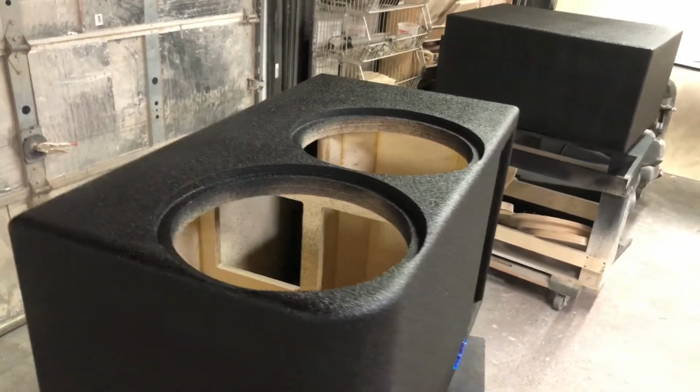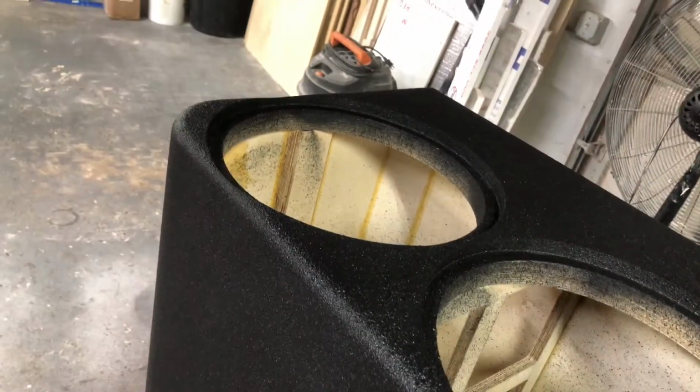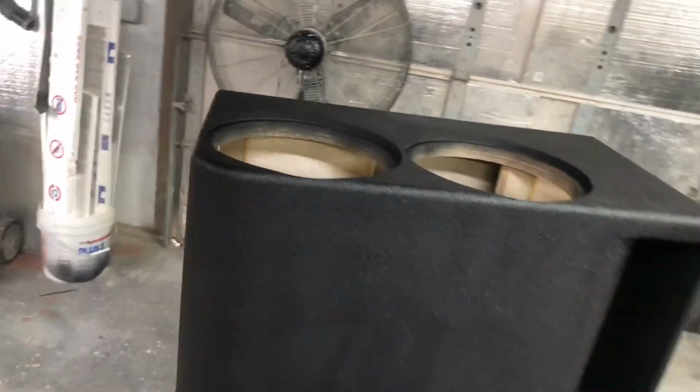Window brace is gonna brace the back wall, front wall, and the bottom. We got a brace here on the side. Make sure this thing's definitely nice and strong.